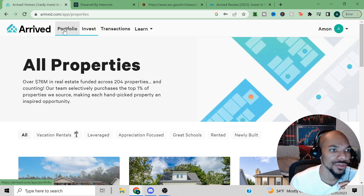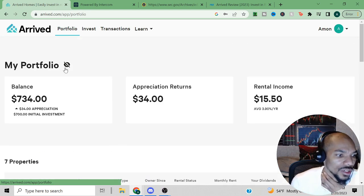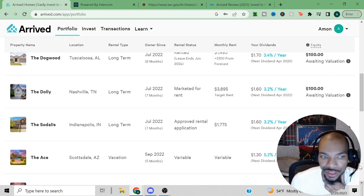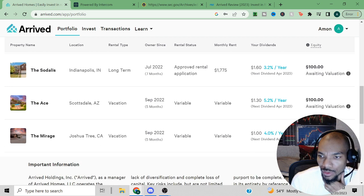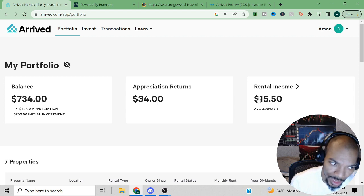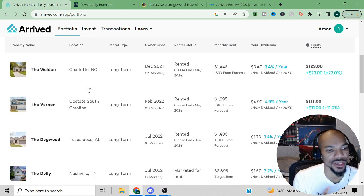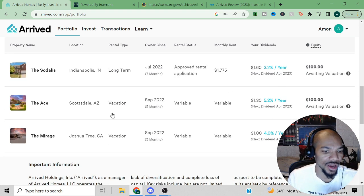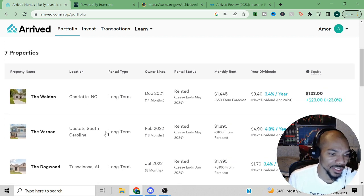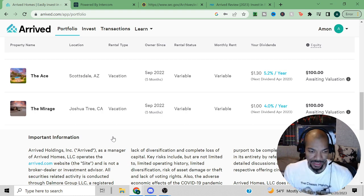I don't want to hold you up too long. Just wanted to give you an update on the portfolio. Also, once they give me the new appraisals for the last, let me see, 1, 2, 3, 4, 5, I'll keep you guys updated. I have 7 properties so far. I tried to pick them in different states to be a little diversified. We have one in California, Arizona, Indianapolis, Tennessee, Alabama, South Carolina, North Carolina. So I tried to definitely pick different states to be diversified.